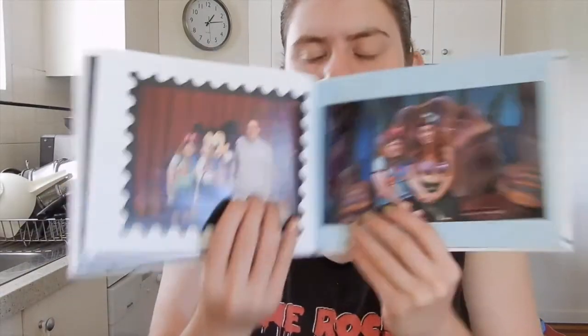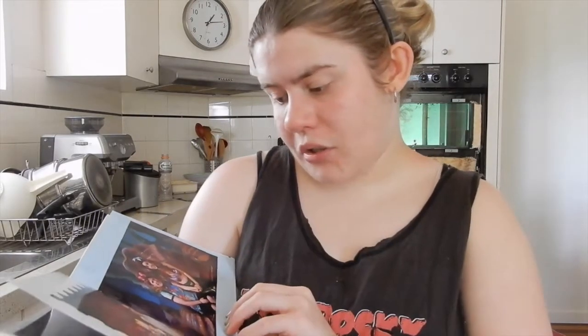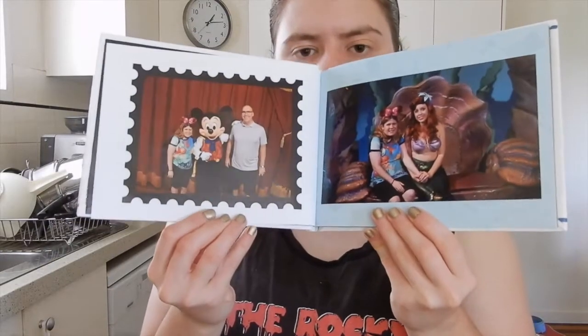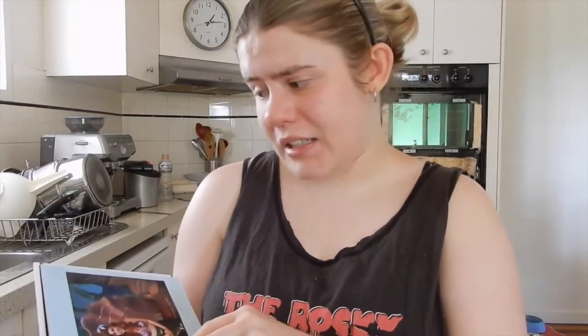These two are pretty good quality, because those were the professional photos from our Disney pass. I bought them from the day of my birthday, so I could have at least a few really good quality photos in there.